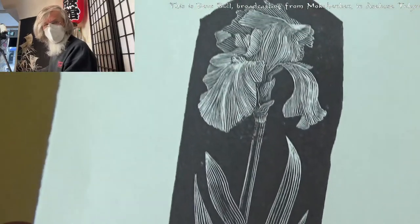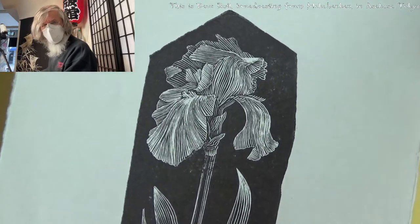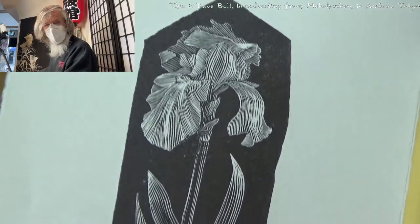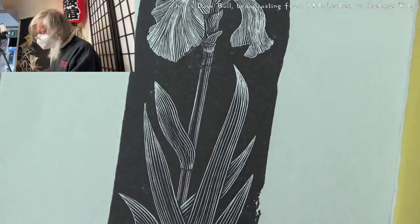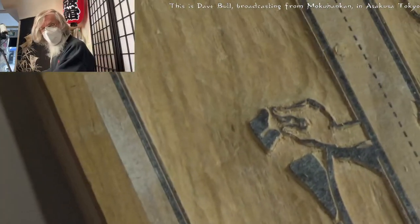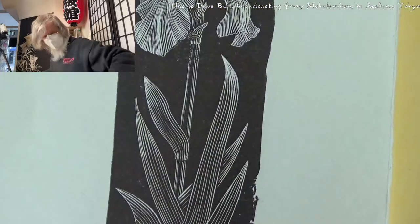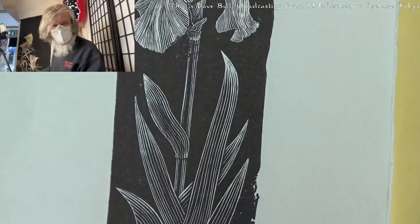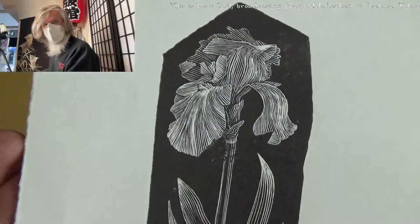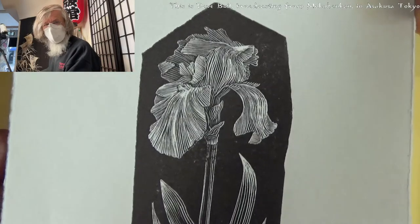What you're seeing here, it's a single piece. It will probably be boxwood or perhaps pear. I'm not sure what wood he would have used. And he cuts away the white lines. So opposite to what you saw me doing an hour ago, where I am leaving the black lines and cutting away everything else, he starts with the ground and he cuts away the white lines. This is a wood engraving. It could also be called a woodcut. I don't know, the terminology is varied.